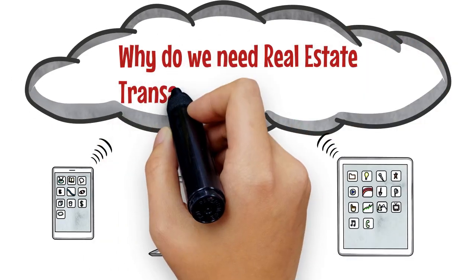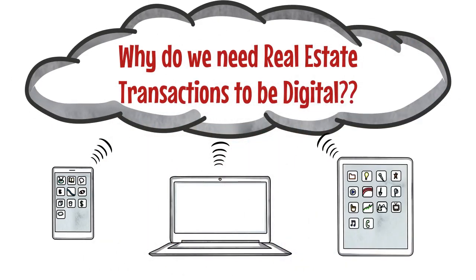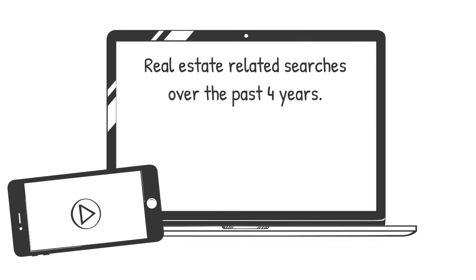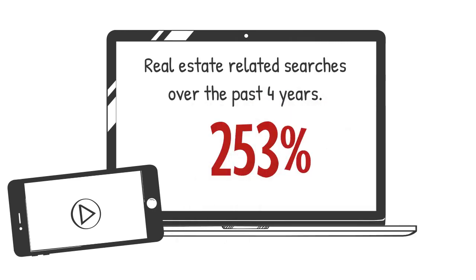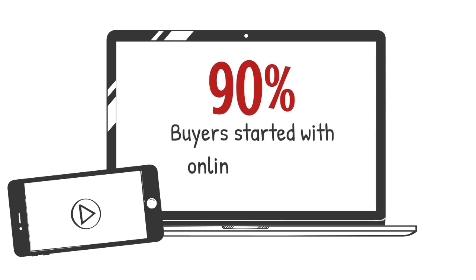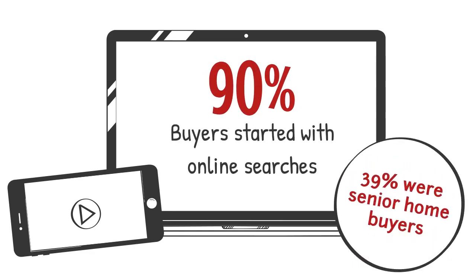Why do we need real estate transactions to be digital? Buyers and sellers are online. Real estate-related Google searches have grown 253% over the last 4 years. 90% of the home buyers start their searches online, and out of that, 39% were senior home buyers. This is not only for the young and hip.